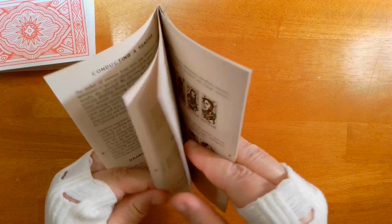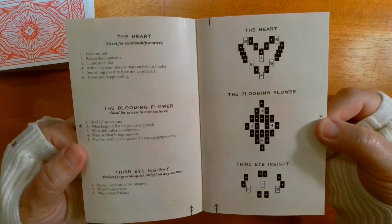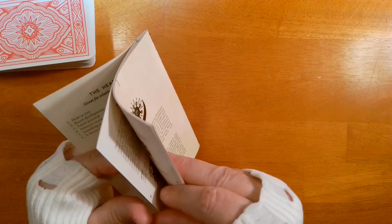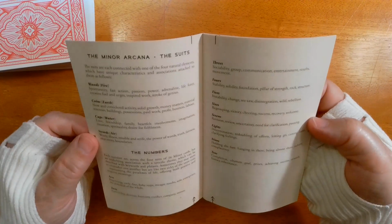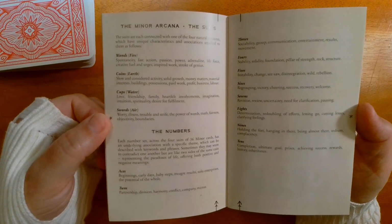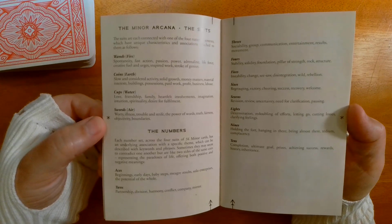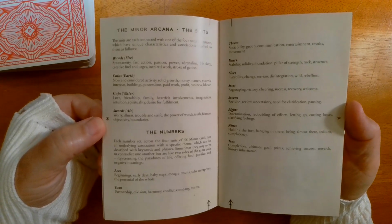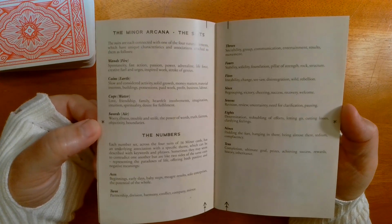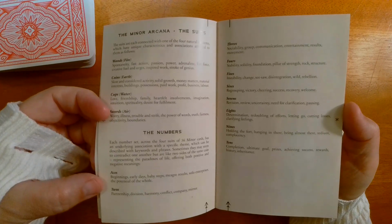Okay. And then we have some spreads. We have the heart, the blooming flower, and then the third eye insight. And then we go into the different suits and some numerology, which is always nice. Because it's a pip deck, numerology does play a pretty substantial part in it. And it goes into the suits and then each number, what they represent.